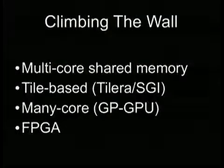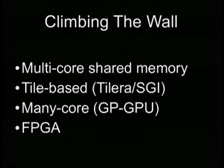You need to climb that wall. So you can't really scale your computations on one CPU, so you need more CPUs. And then to get more performance, you have multi-core systems with shared memory, and you have tile-based architectures. The regular x86 architecture only scales from somewhere between 1 to 8 cores on something like our laptop. Then you have the Opteron processors, which have 1 to 64 cores. Then you have these tile-based architectures, where you have a lot of computing tiles set up in a grid.